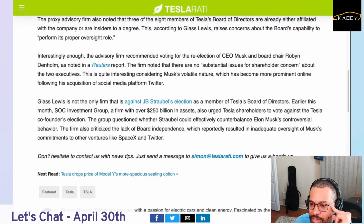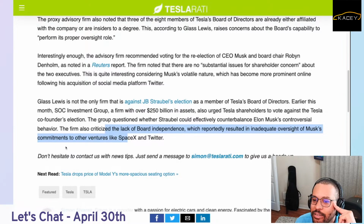They also criticized the lack of board independence, which resulted in inadequate oversight of Musk. Okay, but at the same time, are you saying that it would be more profitable if he didn't have SpaceX? I can see you saying it would be more profitable without Twitter, but SpaceX and Boring didn't really bring anything down.